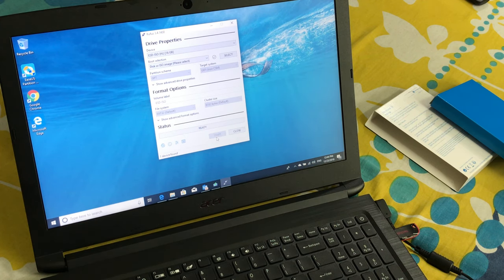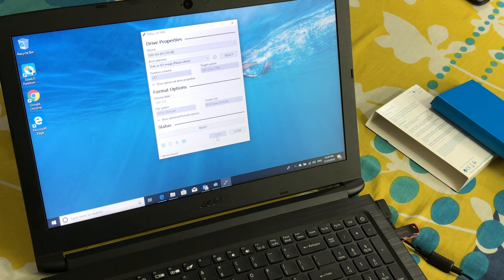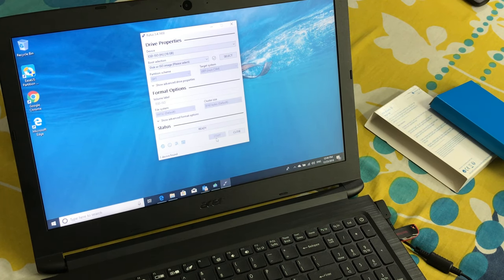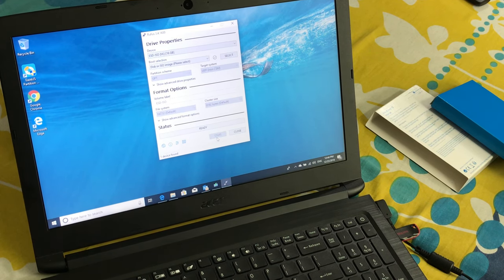And the process after that is that you restart the system and keep tapping F12 at the Acer logo, and then you will see the pen drive which you have created. This one is a SanDisk, and if you use a pen drive from any other manufacturer, it will have the name or an option showing USB. It's nothing but the bootable pen drive which you have created. Select that. That's it. It will begin the installation.